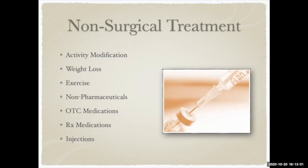They're not getting rid of the arthritis. The arthritis is still there, but because arthritis causes inflammation and the inflammation can be very painful, it can reverse that inflammation, thereby allowing better function.